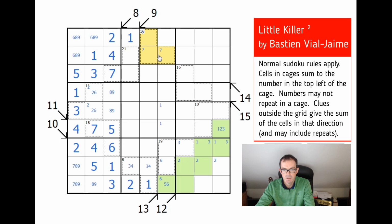Now, that means that we need another 9. No, it can't be 1, 8, can't be 2, 7. So this is either 7, 3, 6 or 7, 4, 5. Come on, can we do it? I don't know how. Bobbins, I don't believe it. That felt so good. Why does that not?